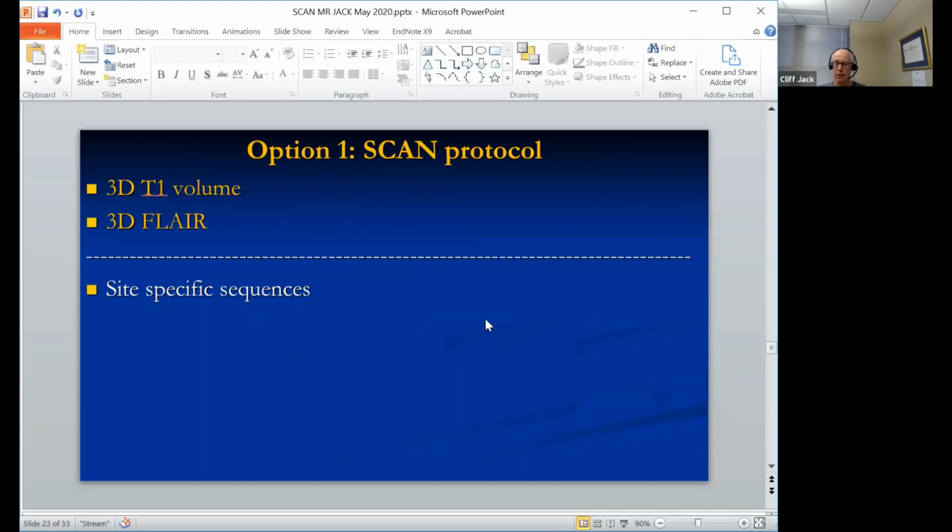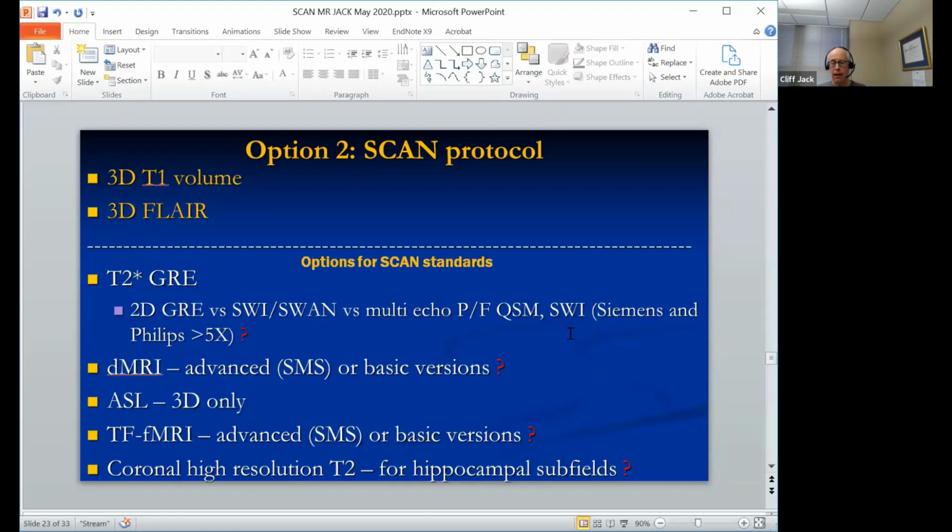This would, again, be a service that SCAN would be providing to these sites to get things up and going. So schematically, this is how it would look. Option one for the SCAN protocol would just look like this. You would do the standardized ADNI 3D T1, the standardized ADNI 3D FLAIR, and then the rest of the exam would be whatever you want. ADNI would collect the first two and ignore the rest of the exam, which was done in a non-standardized way.